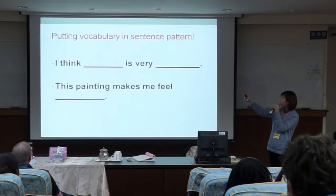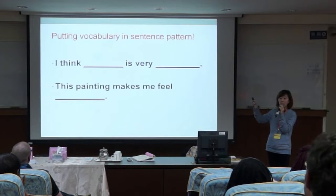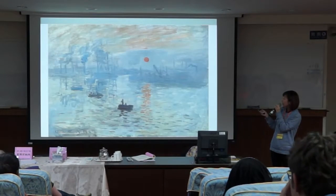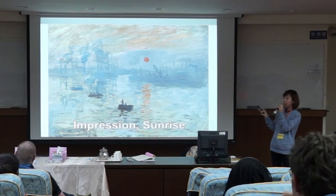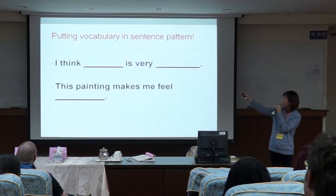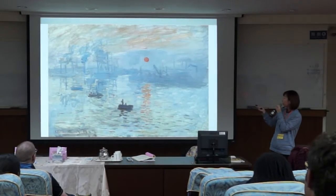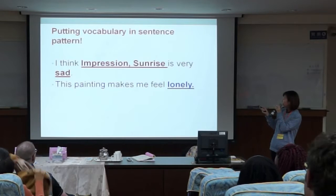I think blah, blah, blah is very blah, blah, blah, and this painting makes me feel blah, blah, blah. So we will use the adjectives that we brainstormed in the anime art activity to fill in these blanks as I showed them pictures of Monet's artwork, okay? So this one is called Impression Sunrise, and if you look on the back, you will need to write Impression Sunrise into that blank. I think Impression Sunrise is very blah, blah, blah, okay? Beautiful, and then, oh, sorry, I had it in this slide, okay?